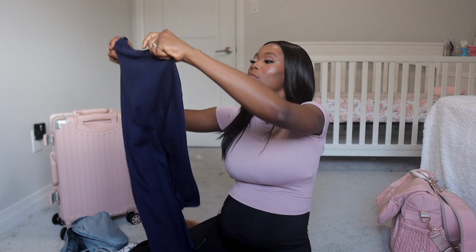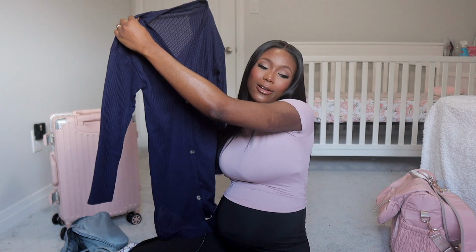So everything that I'm carrying up until when I leave the hospital would have the option to either zip down or button down, so that way my baby can have ease and access to connect with me and feed on me as well. So this again is the same thing, guys, but this one is long sleeve.